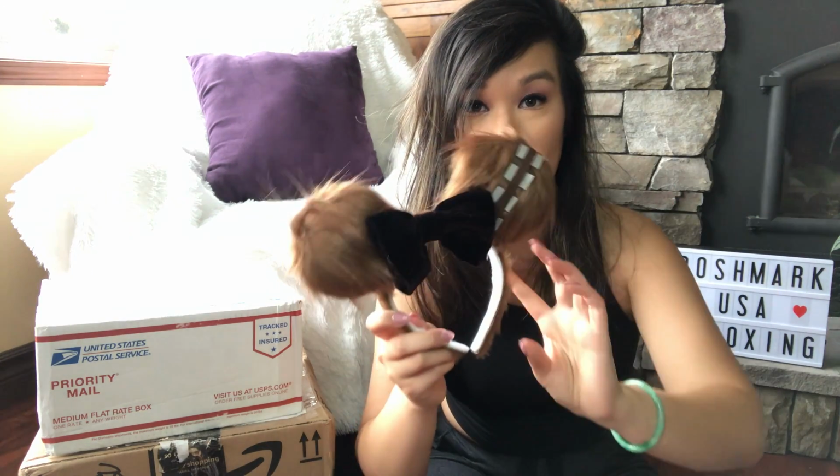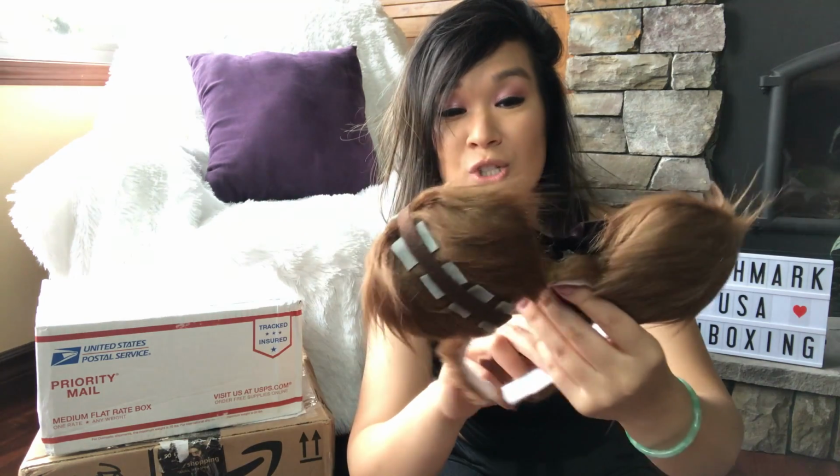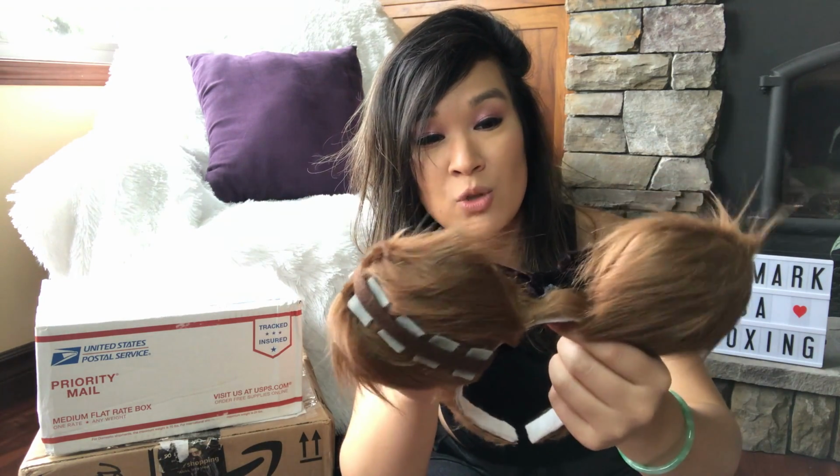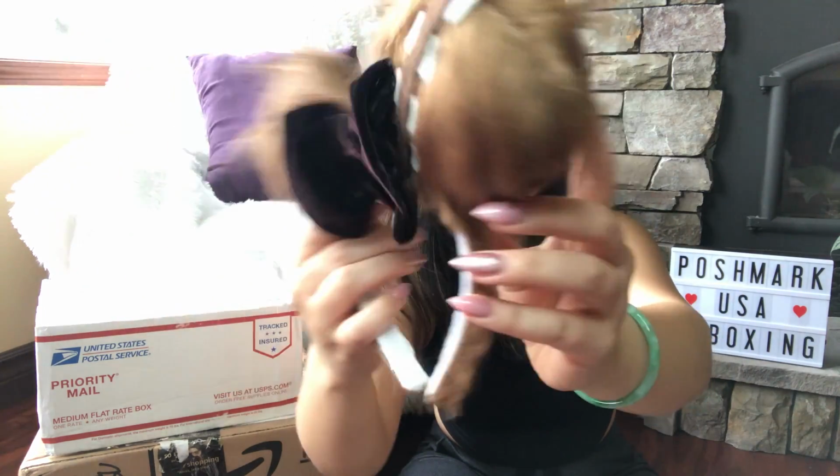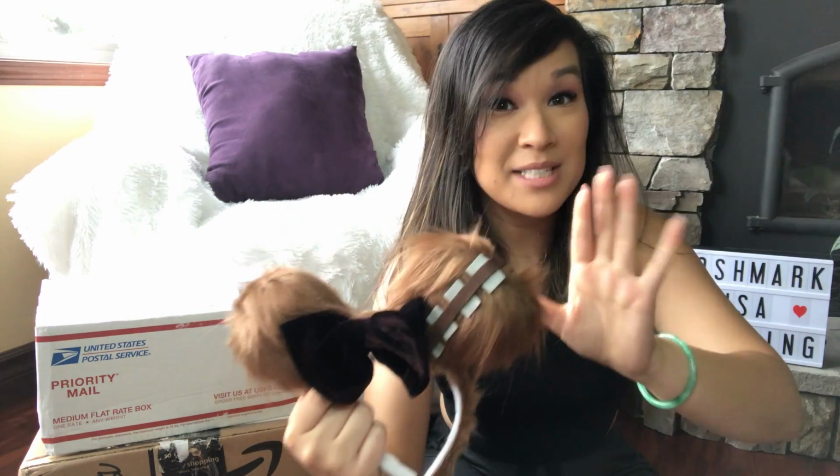So not only am I a Disney fan, but obviously I am a Star Wars fan. So when the two of them kind of came together, it was like the most awesome thing ever. So I saw these on Lauren's Poshmark and I had to have them. These are so cute. The detailing on them is adorable. There's a little velvet bow. She has the little bandolier on here. Look at how cute that is. And yes, I know what a bandolier is. I'm kind of a nerd, okay?